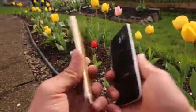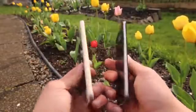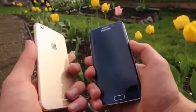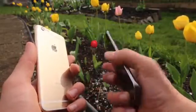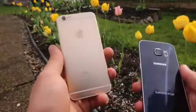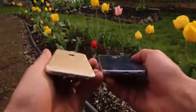Now, which one of these phones is the perfect fit for you? That depends. Which features appeal more to you? For me, 240 frames per second on the camera is amazing. I would like that on the Galaxy S6, but I can't get it. User replaceable battery, I would like, it's not an option on either one of these phones, so it really depends on what you guys need out of your phones.